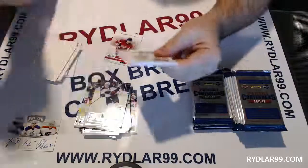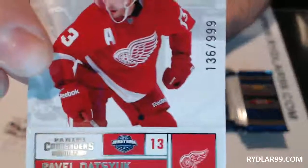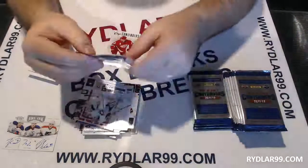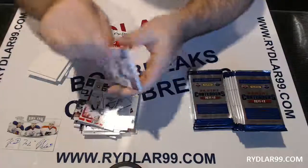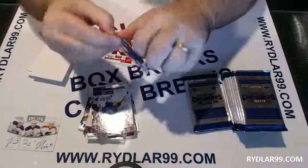Alright, so we already got three autos out of this box. Cup Contender is Pavel Datsyuk out of 999. The Wings. This goes to show even small boxes like Contenders can deliver some nice hits from time to time.